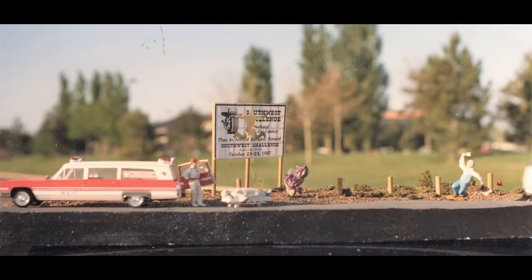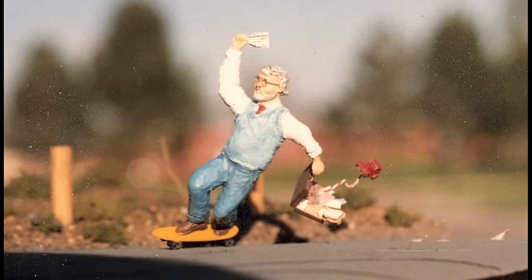This was the diorama that he entered in a very early GSL, look at the date, 1987. Oh my goodness. And this was a horrible accident where somebody accidentally crashed into a sign for the Southwest Challenge Model Car Show. And here comes Mark Gustafson on a skateboard chasing the ambulance as an accident attorney with his attaché case flying in the wind and a model car flying out of the attaché case. Oh, there you go.